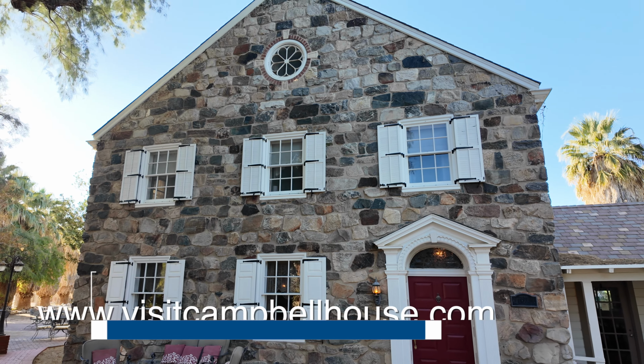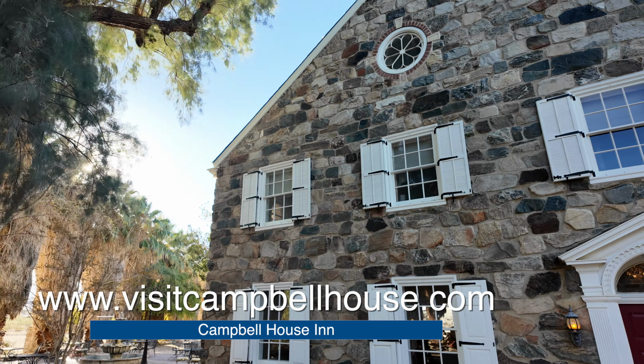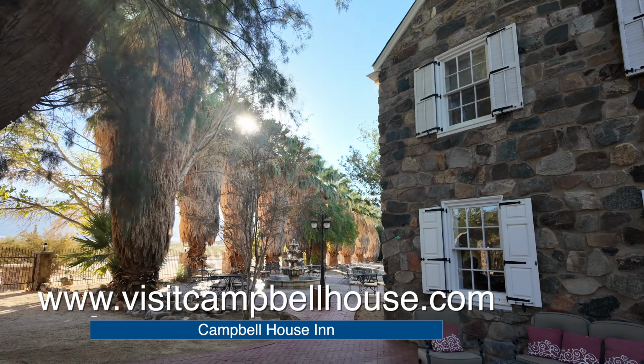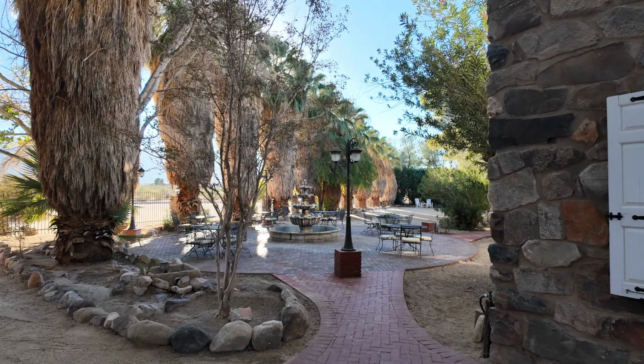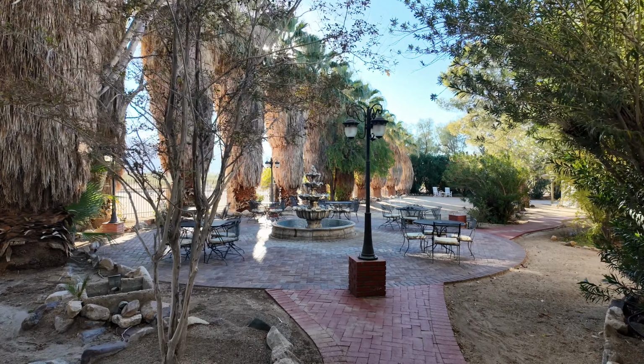29 Palms can also boast of some of the most unique and historical places to stay. One of two great favorites is the Campbell House, which has all the charm and history for a romantic weekend getaway. The house was actually built by some people by the name of Bill and Elizabeth Campbell.